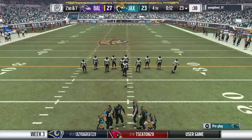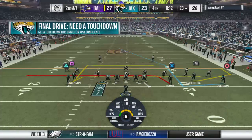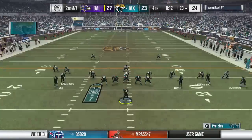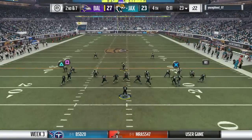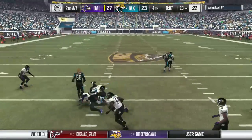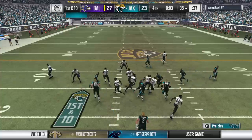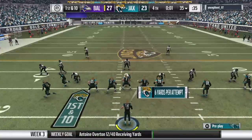Now it's 2nd and 7. They come out 5 wide, 3 of them to the right side. Now they'll throw here out of the gun. Going down the middle, and it's complete. And he's brought down, getting this one up to about the 35.